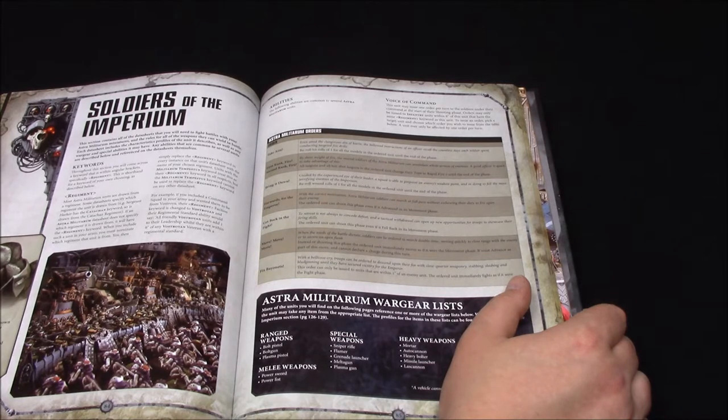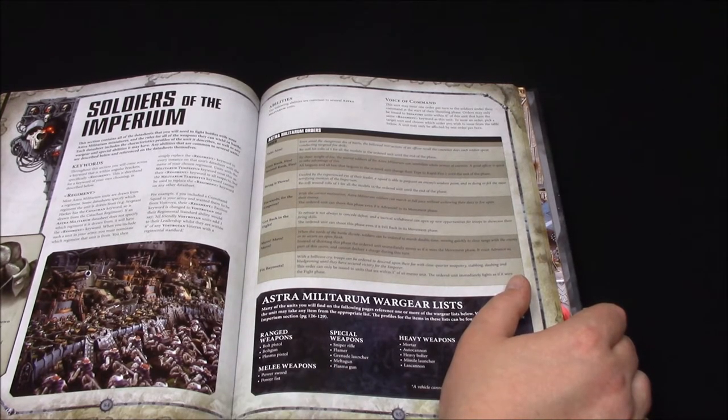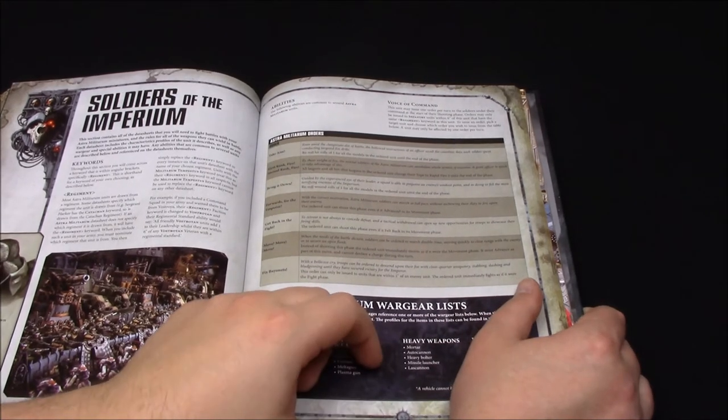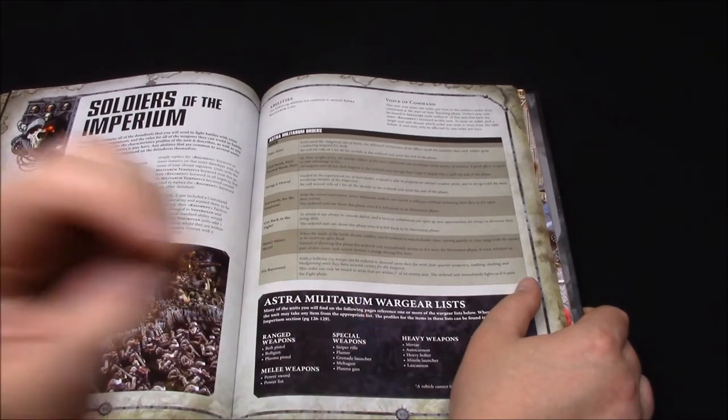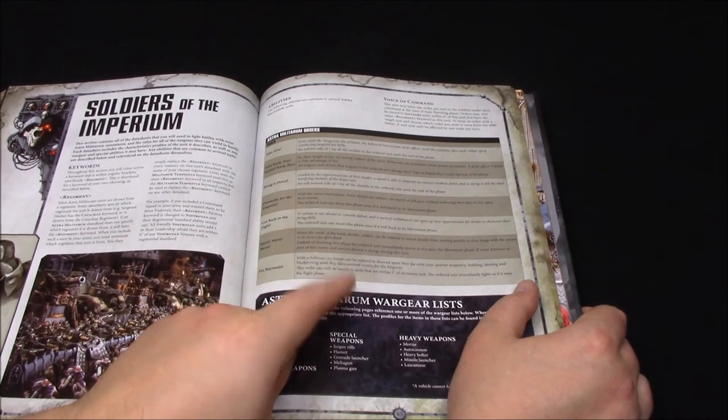To issue an order, pick a target unit and choose which order you wish to issue from the table below. A unit can only be affected by one order per turn. So it gives you the answer on how many orders you can issue to one unit per turn. So it's only one now, which is kind of sensible. Otherwise you can stack orders, which can be a bit crazy. But now it says one order.